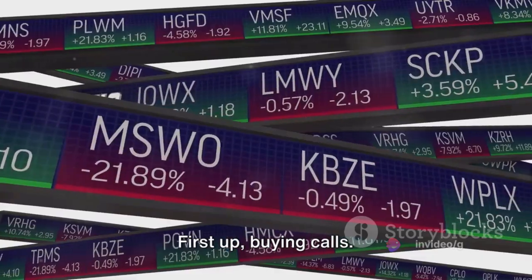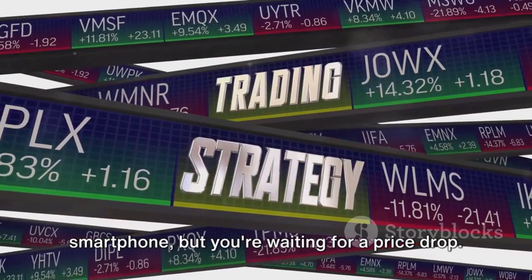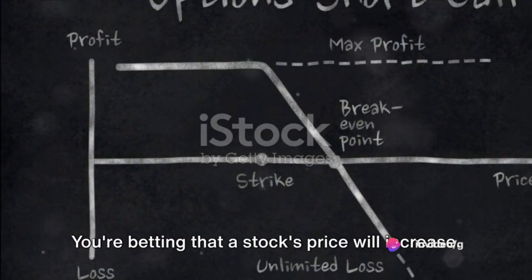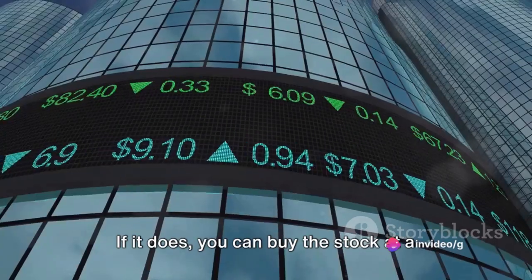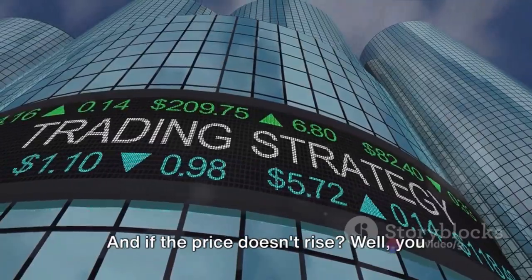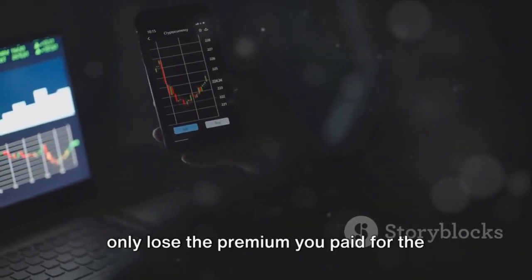First up, buying calls. Imagine you're eyeing a sleek new smartphone, but you're waiting for a price drop. Buying a call option is similar. You're betting that a stock's price will increase. If it does, you can buy the stock at a lower price and sell it at the current market price, pocketing the difference.